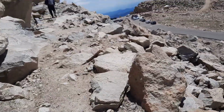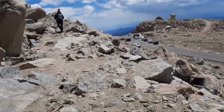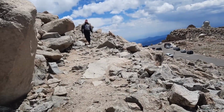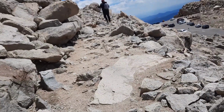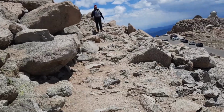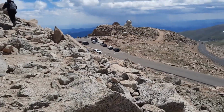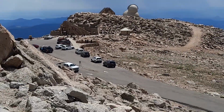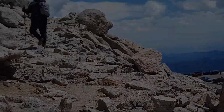I couldn't find my walking stick. It's hidden under all my luggage in the back of the car. So I would have liked to have my walking stick, but my nose is running. It's 55 or 53 with the wind chill of about probably 5 to 10. So it's probably around 45, 48 degrees with the wind chill. The wind is kicking. You can probably hear it every once in a while. But let's get to the top and see what we can see.